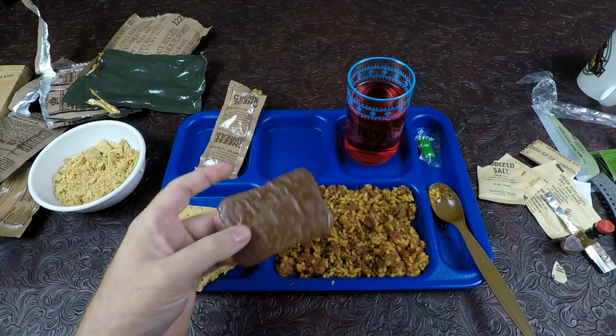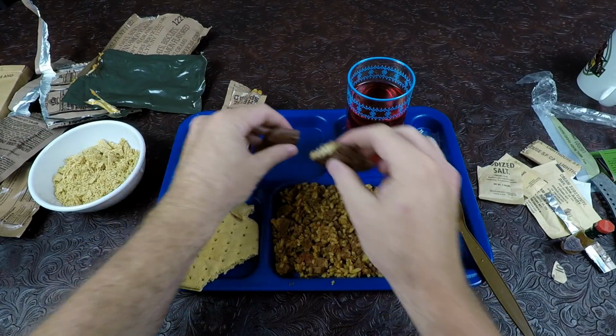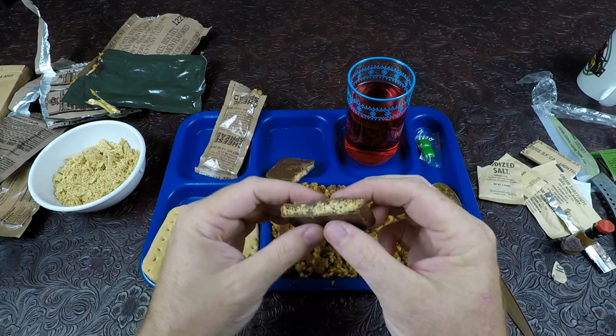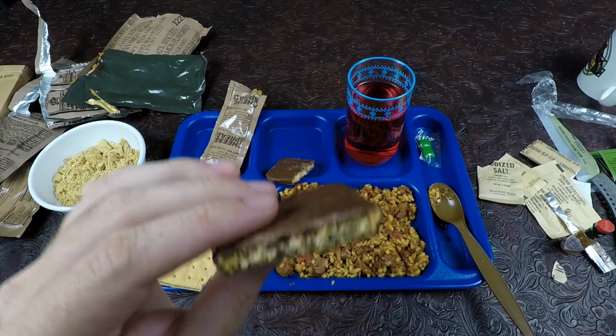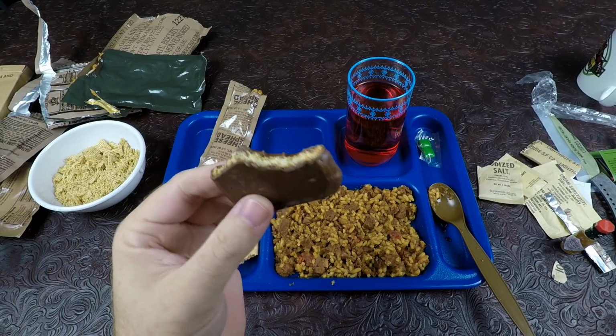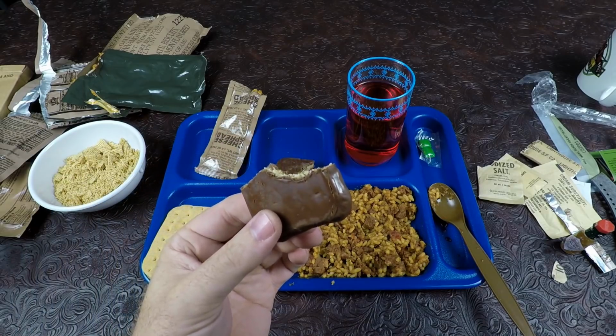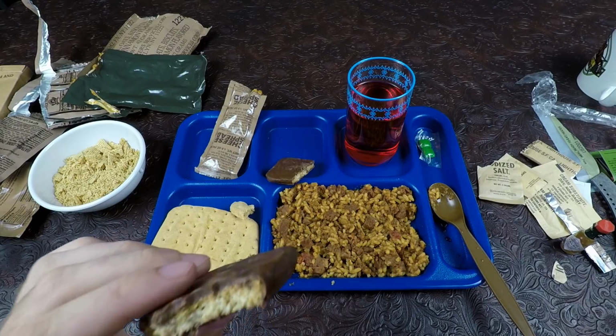Oh, at least it got reliable here. These things are never bad. When I first started doing MRE reviews, I bought a case from 1987 of brown bag MREs, and all this kind of stuff was perfectly fine. Doesn't smell bad. Tastes fine.